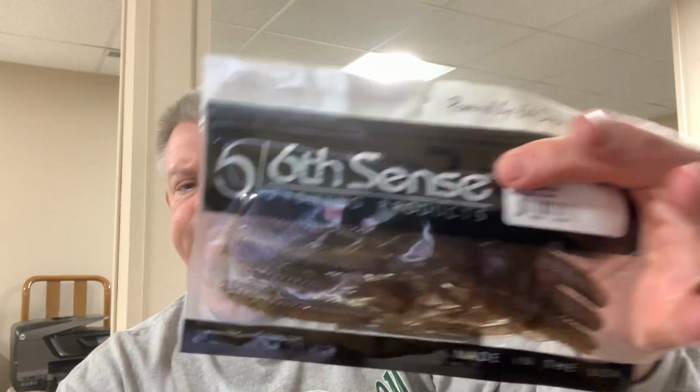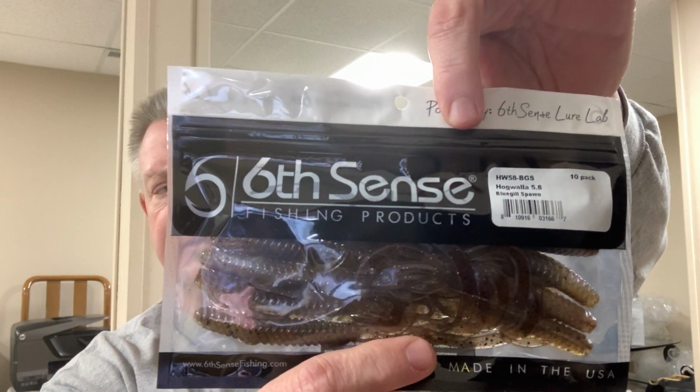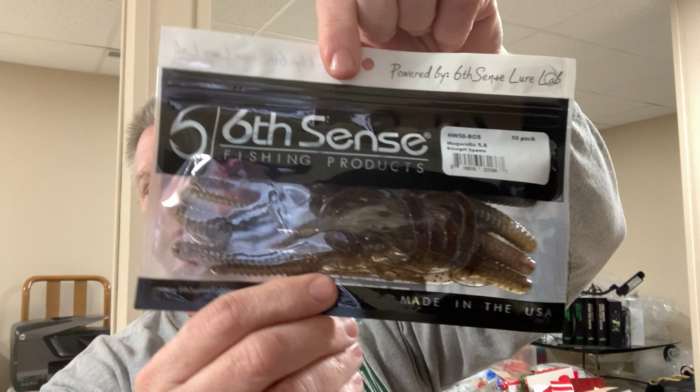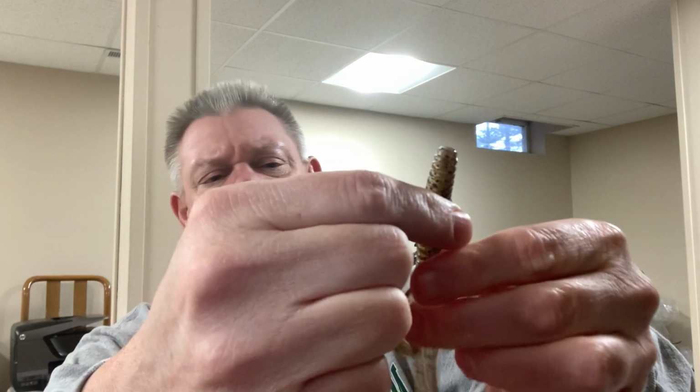And I got another bag of the Hog Walla. What color was this one? Bluegill Spawn. There's what the Bluegill Spawn looks like. That's the back of the pack with the name on it. There's the front. Actually, I guess this is the front here. There's your Bluegill Spawn color. I'll show you what it looks like close up. It's a really nice looking bait. I like that color. That lighter belly. It's like a blue. I feel it's like a blue or more of a pearl. I think it's maybe more of a blue. That's a cool color though. That's a really cool color. I don't know how it looks like a bluegill, but what do I know?